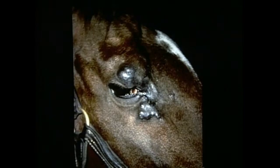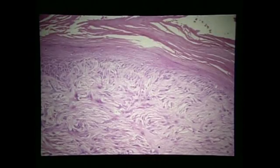Here it is on both sides, on either side of the eye. Here is an equine sarcoid associated with skin of the distal extremity. Here is another one, a little bit more prominent. I would like to continue with the equine sarcoid as being one of the more frequently occurring equine skin tumors.